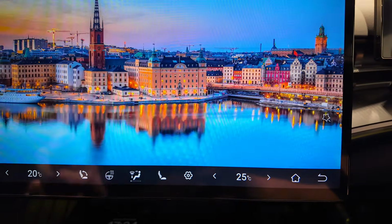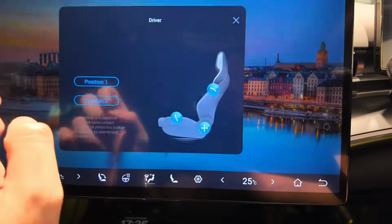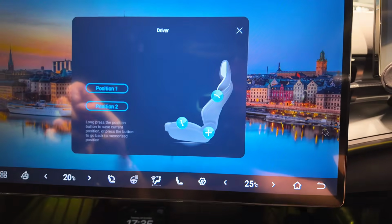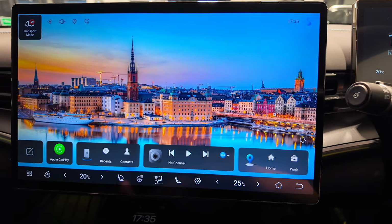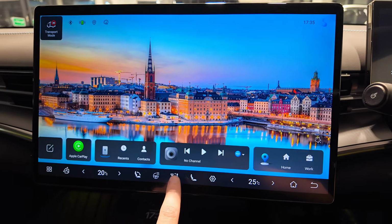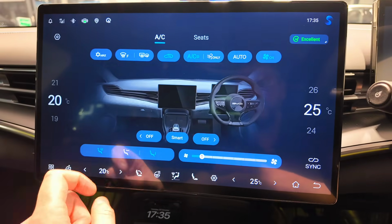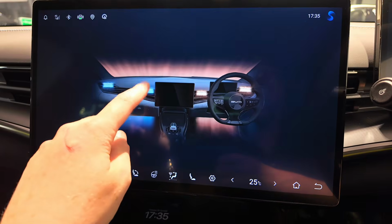This one is your memory seats. So if you've got 2 drivers, press and hold, it'll set the position. And now when I press that, it's just going to take me to the position that it was in when it was set. So if you've got 2 drivers, you can set 2 different memory positions. Heated steering wheel, quick button there, I like that one. This one's your main climate button, which I'd advise just keeping right in the middle. So with this, you can move all of the vents to wherever you like them, like so.